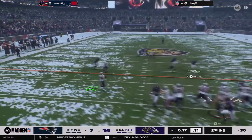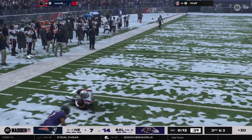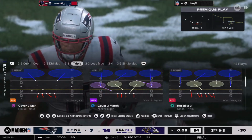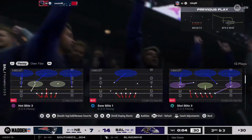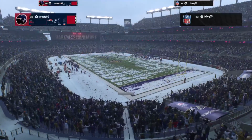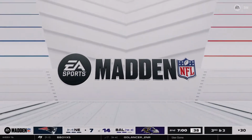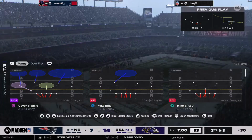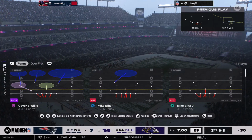Throwing here is May. He'll swing this out to Henderson. So no gain on the play. And now it's 3rd and 3. Through one quarter, 14-7 our score. Start of the second quarter, and it's the Patriots in control of the football as they've got it with a 3rd down coming up.